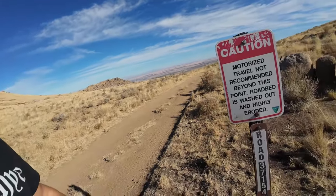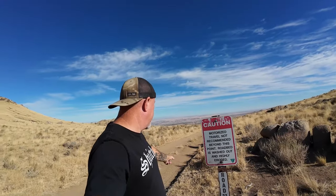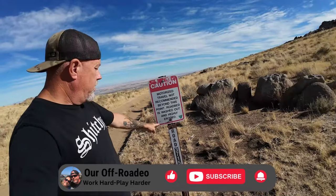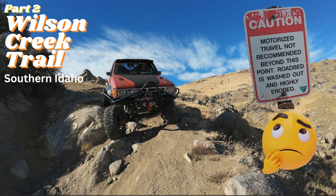Just came across a sign here on this trail that looks perfectly doable. Question: how long ago was this sign put here, and is it really that bad? We've seen other vehicles go through this, tire tracks all over the place, so we're gonna go find out if it's real. Tune in next week for part 2 of the Wilson Creek OHV trail. It's about to get nasty.